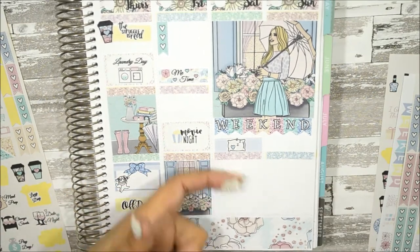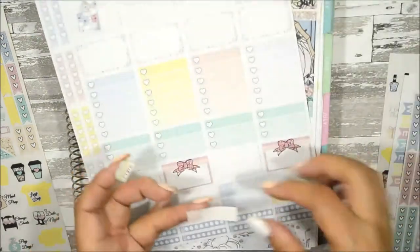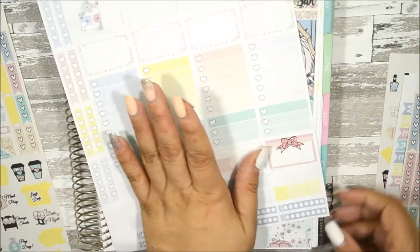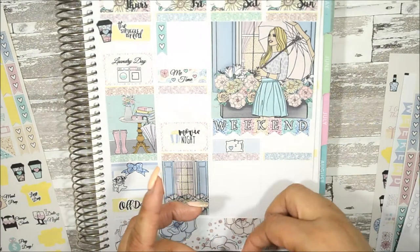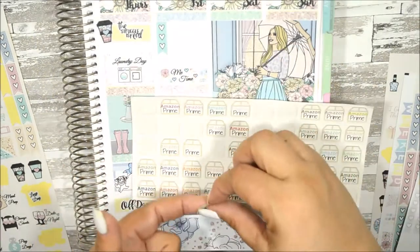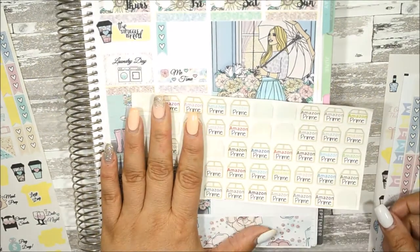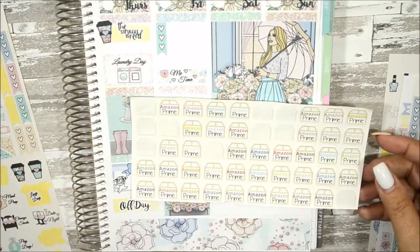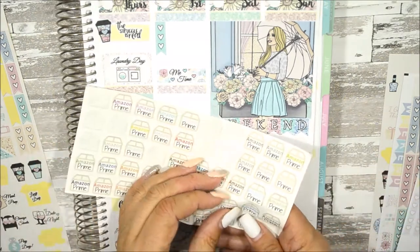So also want to do it with, you know what, no, let's use a pink. It's too close to that color. I think I'm gonna use the yellow. Oh, but then, okay, I'll just change the Prime box, and I'm gonna put it here. These Amazon Prime stickers, I got them from my Planner Envy, and I think I'm going to use this pink one here.